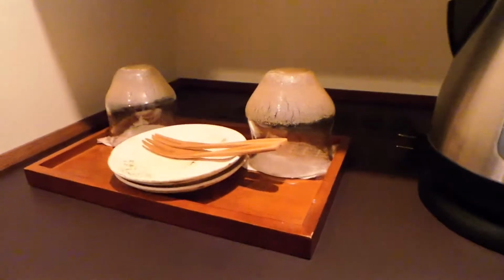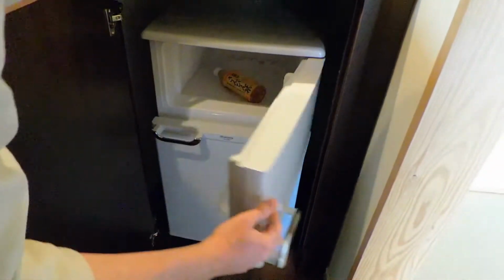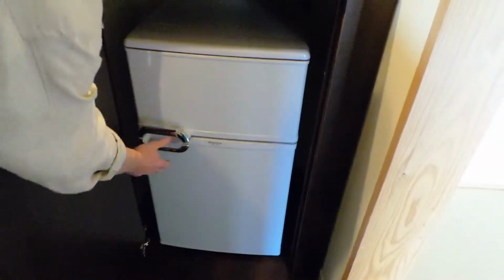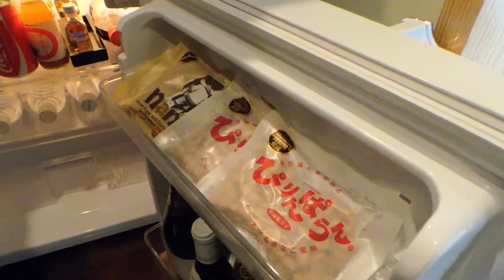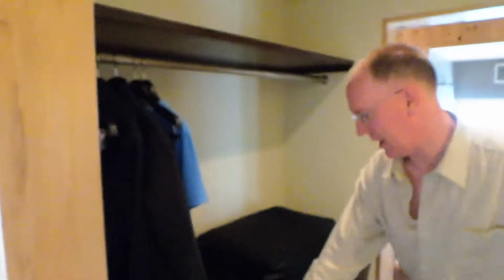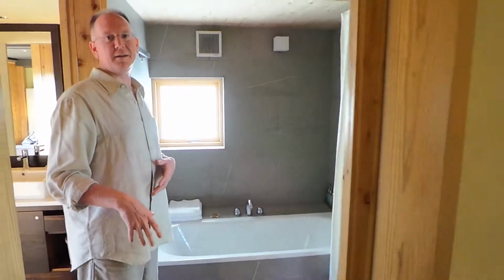And down here, we've got a full-on fridge with a freezer, which is unusual. I've got a drink in there at the moment, going to get frozen. But it's fully stocked, all kinds of beer, wine, everything else. Now the water is complimentary and other stuff is not. But on this side, you've got cabinets. You've got a nice big safe, which we keep our valuables in. Come on through. And the Japanese people tend to return anything forgotten.